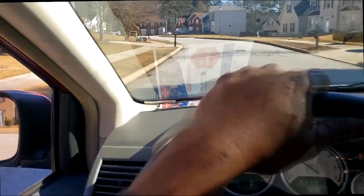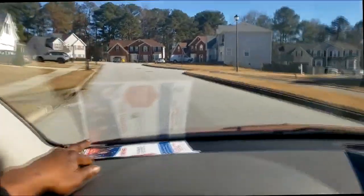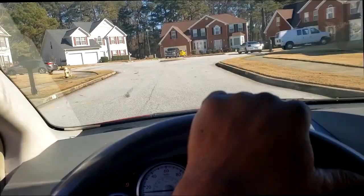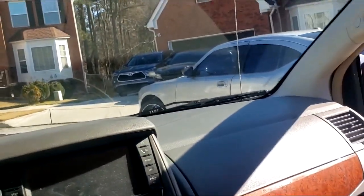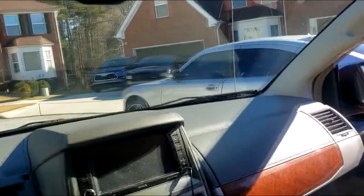Real quick, I am going in over my friend's house. She has a, yeah, there it is right there. That silver Dodge Charger. She called me yesterday, said it quit on her, guys. The tow trucks brought it here and dropped it off right here. So I'm about to try and find out why it won't start.